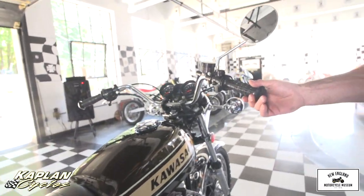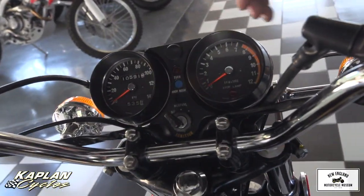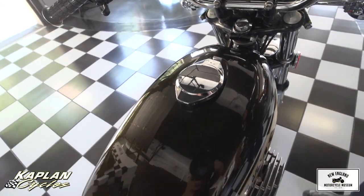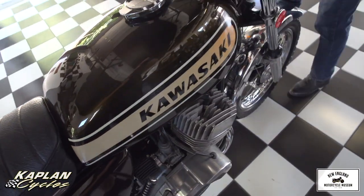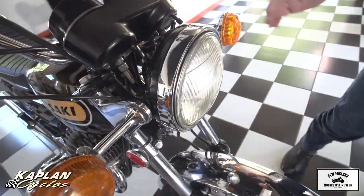Even has the original grips again. The gauges, the tachometer and speedometer, look like they just came out of the box, perfectly clear. No blemishes anywhere on the tach or speedo that I can see. They look gorgeous. So, front headlight, perfectly straight. Not a scratch on it, as are the ears for the headlight.